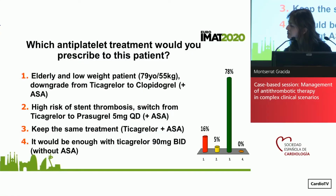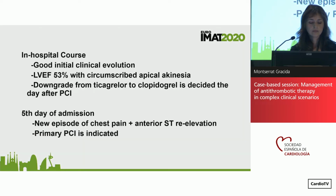Dr. Moreno? Yes, I think in this case I would keep the same treatment. Probably we now have a trial that compared ticagrelor to prasugrel and the results were in favor of prasugrel. But if a patient is already on one drug, I think we don't have enough evidence to change the drug. I would maintain ticagrelor, not downgrade to clopidogrel, because it's a clear acute myocardial infarction with high risk of ischemic events. Yeah, basically the same. I think there is no strong reason to make a change. Dr. Windecker, I think the same? The same. Okay, let's move on with the patient.